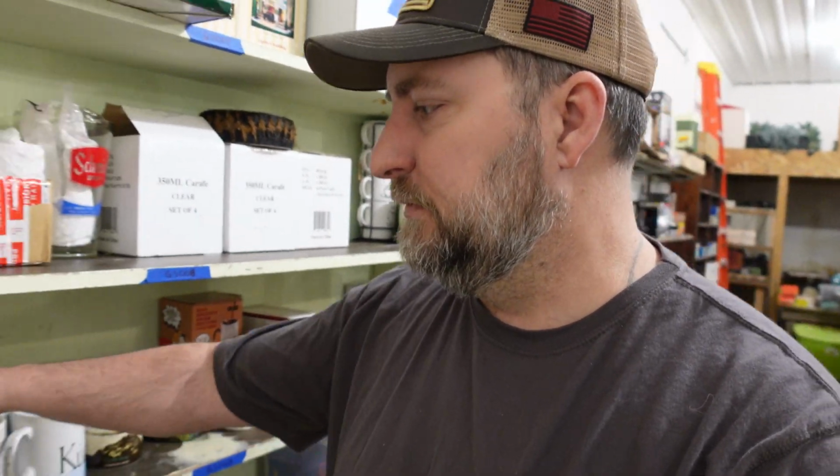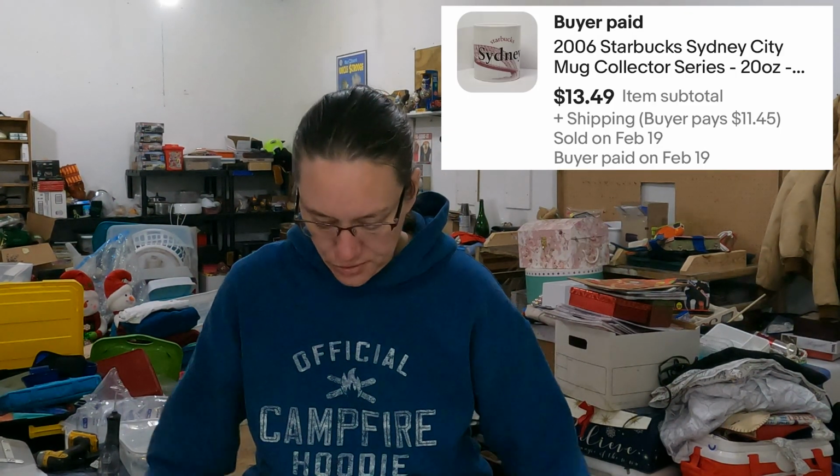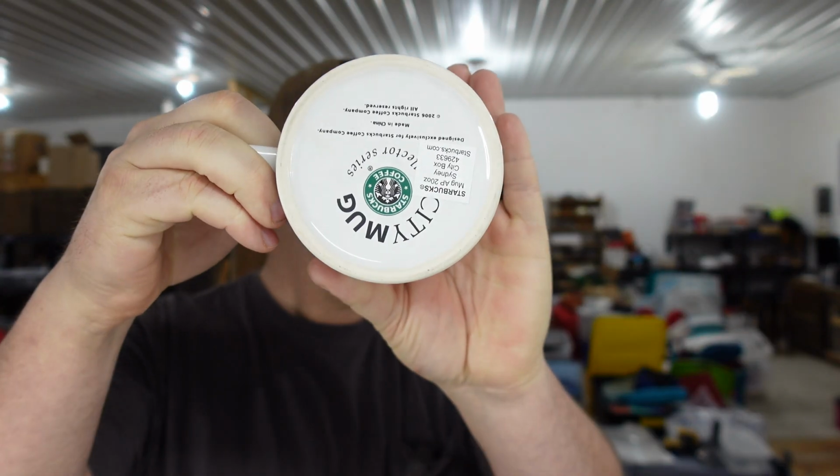Up next is from our estate auction. We got a huge lot of coffee cups from Starbucks, and we sold the Sydney cup. I think this is the second one we've sold now. We sold the Singapore one in an earlier video, a little espresso cup. This is the Sydney, Australia Starbucks cup. We had $2.50 in that whole flat of cups, which was like 13 cups or something like that. So just a few cents per cup, really. And we sold that one for $13.49. Still has the stickers on it. How much was it? $13.49.